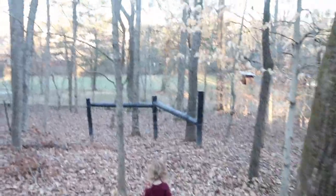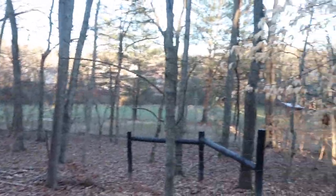Be careful, don't go too far. So it looks like there's a farm behind us. Okay, this is by far my favorite right now, but we still have another one to see tomorrow. I don't know, I really like this one. I can totally picture us being here.